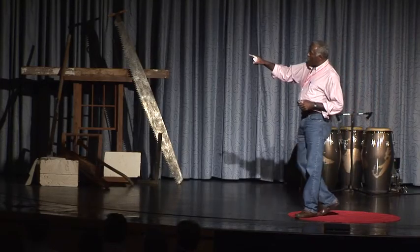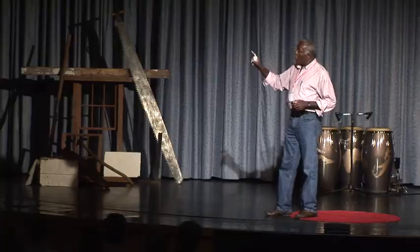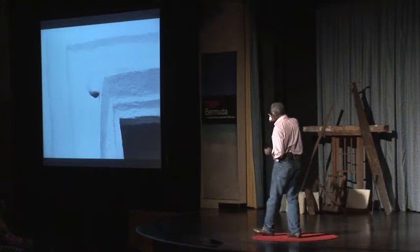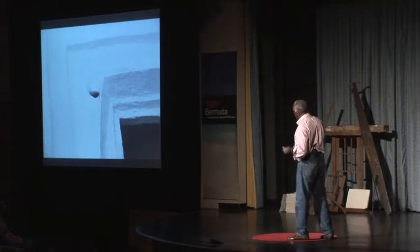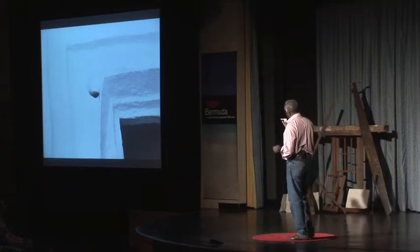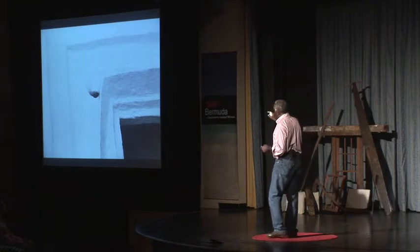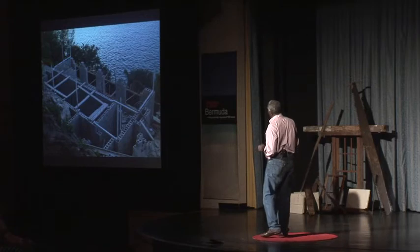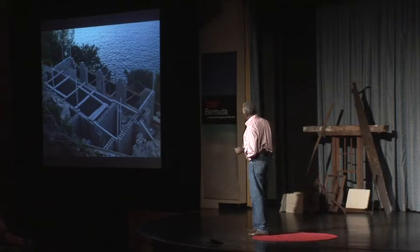This is a picture of the roof, a finished roof. What you will see is that little hole there in the corner, surrounded by the guttering, the stone guttering that's put there in order to channel the water into this little hole. Once the water goes down into this little hole in the masonry roof, it ends up in a system like this.